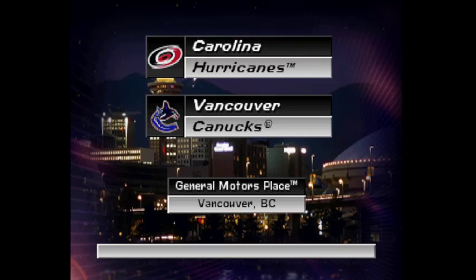Welcome to General Motors Place in Vancouver, where EA Sports presents the NHL exhibition game between the Carolina Hurricanes and the Vancouver Canucks.